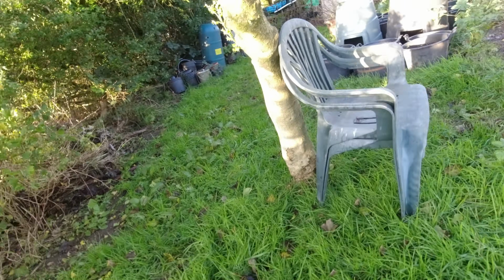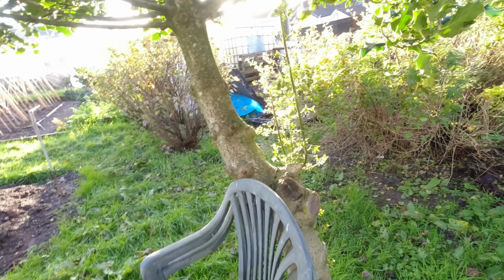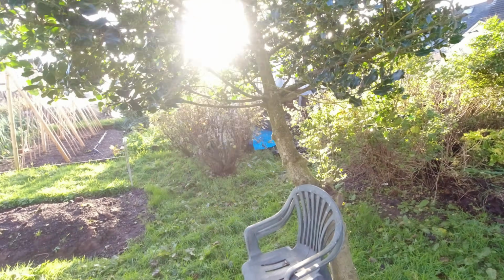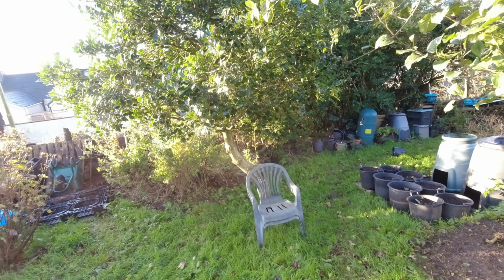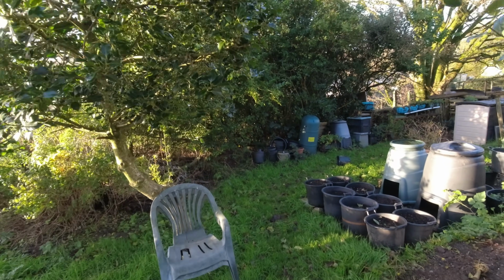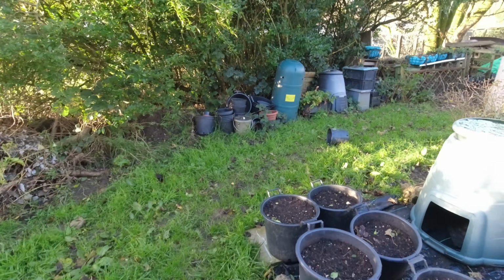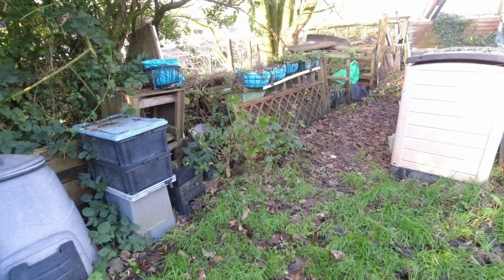I've noticed this holly tree has started to sprout quite a lot, so I've worked quite hard to keep that sort of under control and a decent shape, so I'm going to continue on with that. But no real problems down here, I don't think. A few stray pots, but that's not a big issue.